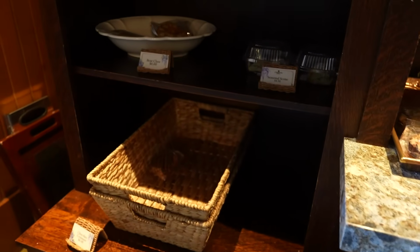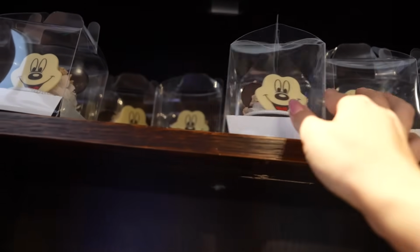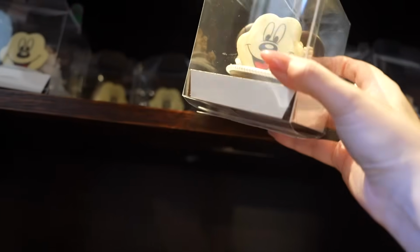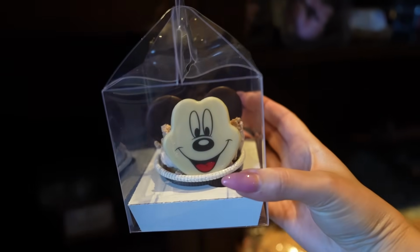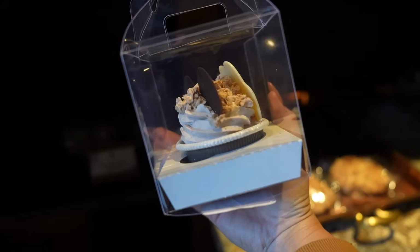Let me see, there's nothing, croissant, that's boring. Okay, ooh, I love the cupcakes here because they have the most delicious buttercream frosting. And look at this, it's Mickey. He looks a little bit funny, but you know what? We will accept him as is. This looks like it's gonna be churro. Let's see, churro cupcake. Okay, I don't wanna make that one tilt over.